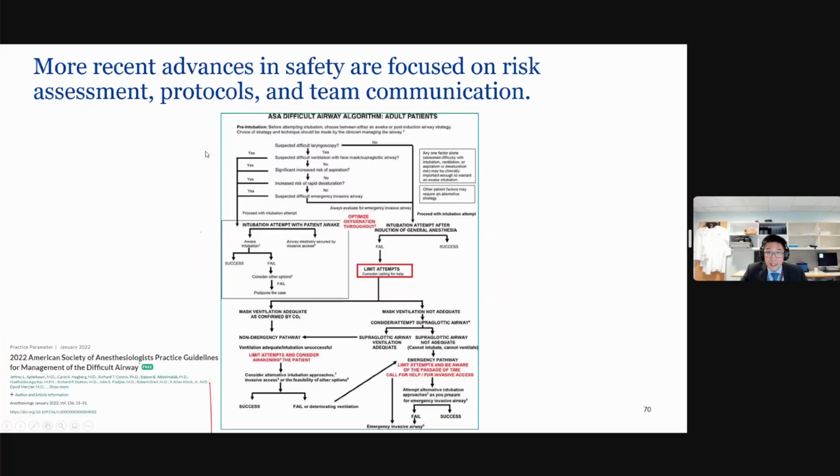More of the recent advances in safety have to do with risk assessment, protocols, and team communication, getting people to work together on a more regular basis, get to know each other, and have standardized ways of communicating. This is just a difficult airway algorithm, so when patients have a lost airway, this helps the team figure out what to do in an orderly manner.